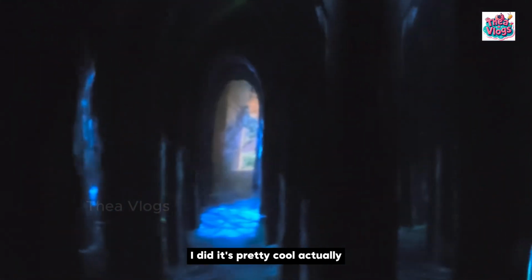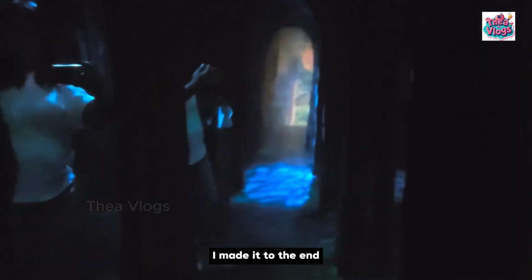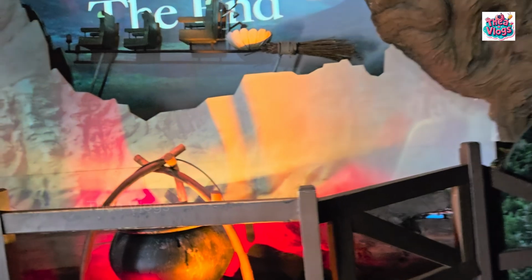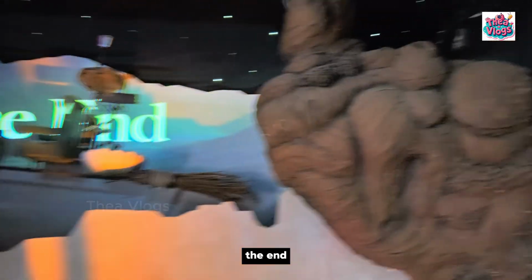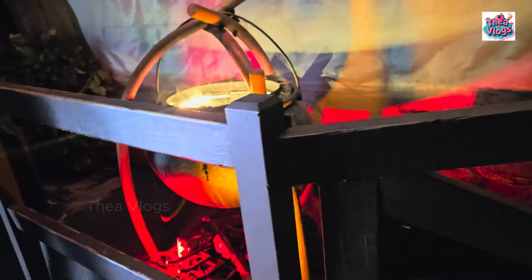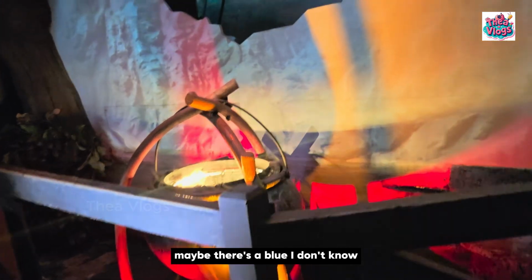And then it's pretty cool. Actually, I made it to the end. It was pretty easy, but also super cool. This is my first time actually being in a mirror maze. That's the witch. What is she doing? I think we made it to the end. I'm not sure. Yeah, probably. The end. Great. It says up there at the end. Maybe there's a balloon. I don't know.